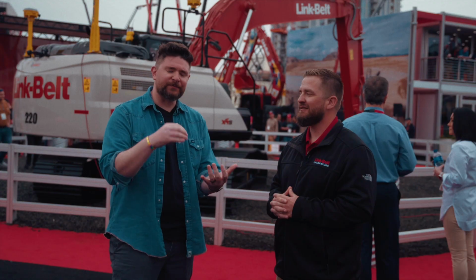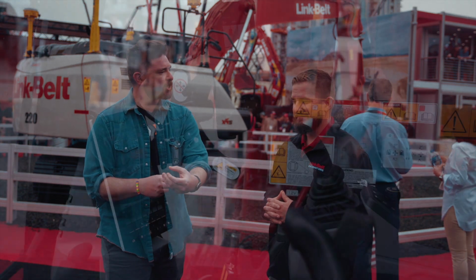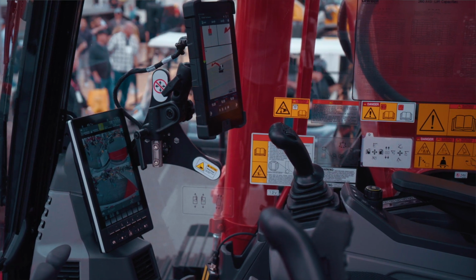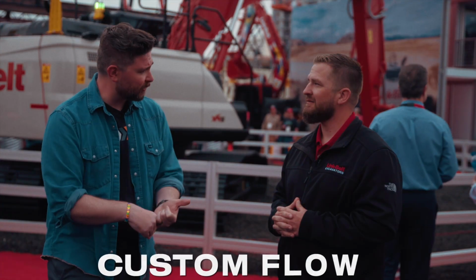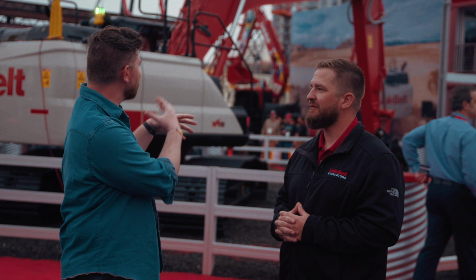So basically what you get with this new control scheme, guys, is the feel and the speed of Pilot controls that you love, but you also get the customization that E/H has brought to the industry and to machines. So cool. Another thing attached to the controls and that customization angle, you guys have got custom flow on these machines and a couple of other awesome standard features on the 220 that make it a special flagship part of the X4S lineup.